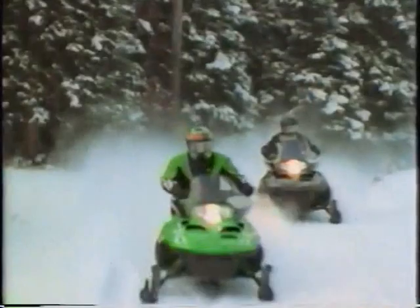What is snowmobiling all about to you? Is it about the camaraderie? Is it about escaping the doldrums of everyday life? Fact is, it's about a million different things to a million different riders. And no one understands that more than Arctic Cat.